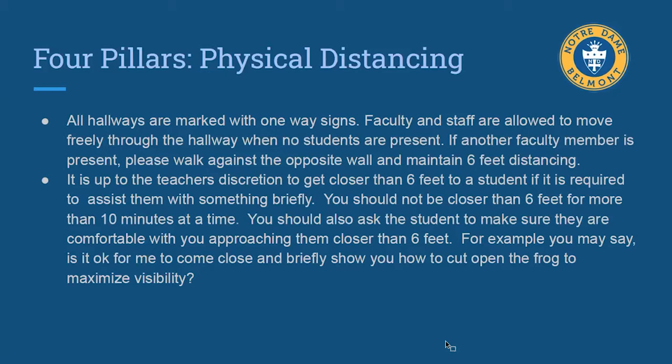No one's going to be upset about that. But if you do see a student, just maybe wait until they pass and then you could go on. But while students are present, we ask that everyone in the building follow the one-way markers and just go one way.